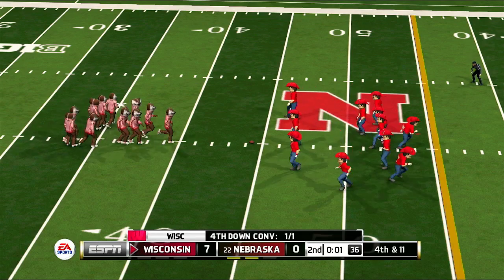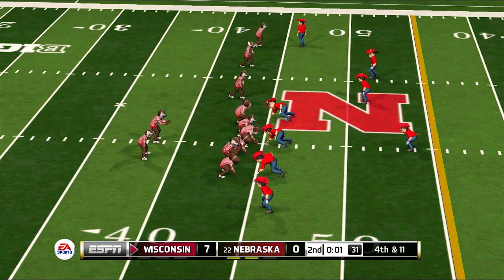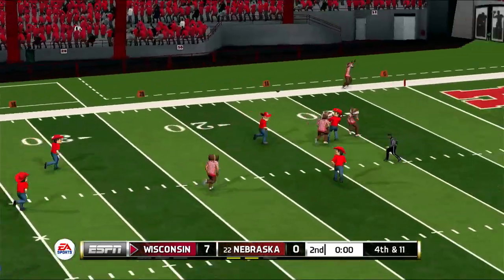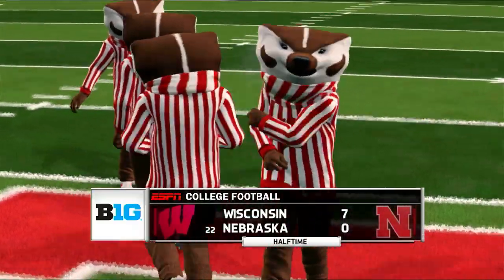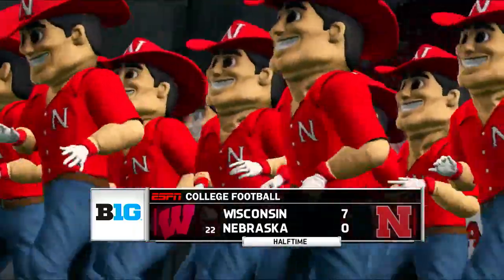When you stand back there and take hits like that, you definitely are going to feel it the next day. I guess he'll throw this one as far as he can and hope for a miracle. Once and all, going deep. The defender had his hands on it, but it's incomplete. Well, we're headed to halftime now, and we're seeing two defenses that don't want to give an inch. Wisconsin leads 7-0.